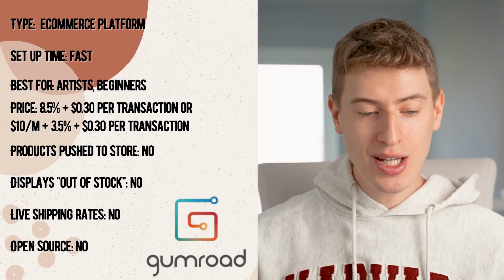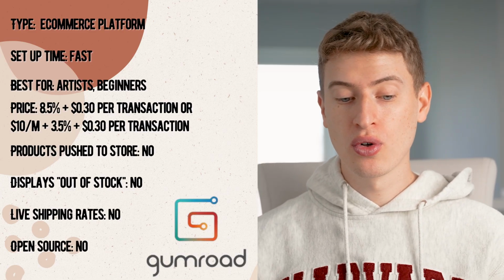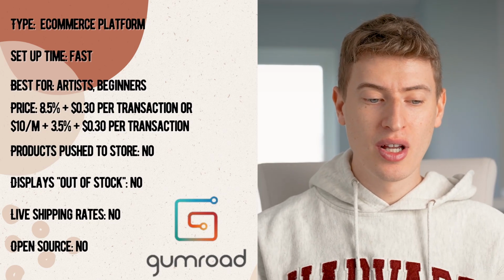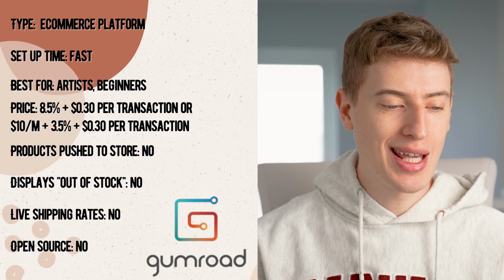So step 1 is adding your Gumroad store through your Printful dashboard. The next is designing, uploading onto Printful, and then syncing products with your Gumroad store. And once you do that, there will be automatic fulfillment. So it's not actually so bad. So when you get a sale, because it's an e-commerce platform, you can drive the traffic to it. Then Printful will automatically print and ship that item and take care of that order for you.